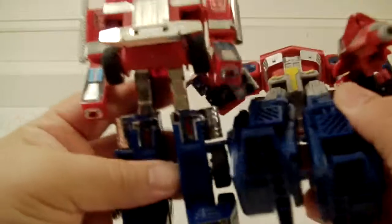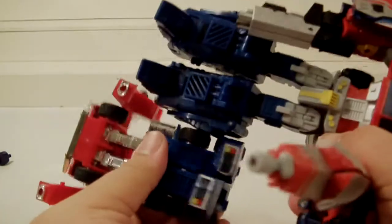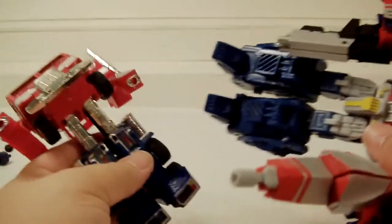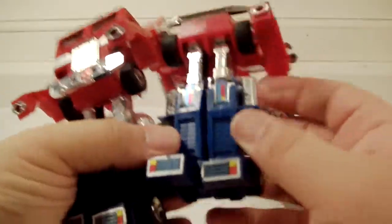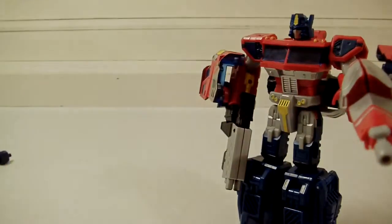Look at this. What's the best way to put them next to each other? Here we go. Take that gun out of the way. See the light hitting it. So again, the G2 blue is a lot closer to the Classics than the actual G1. The G1's just a lot darker, as you can see there. I thought that was kind of interesting, and to be honest, I just noticed that today. It's not something I was ever actually looking for.